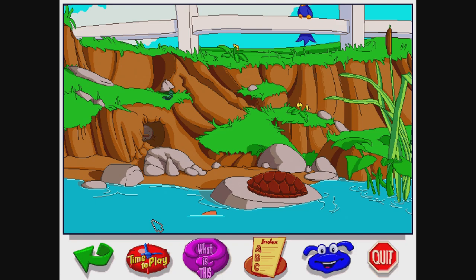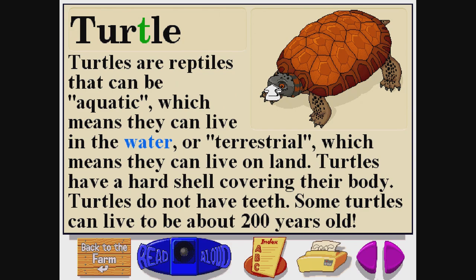Turtle. T-U-R-T-L-E. Turtles are reptiles that can be aquatic, which means they can live in the water, or terrestrial, which means they can live on land. Turtles have a hard shell covering their body. Turtles do not have teeth. Some turtles can live to be about 200 years old.